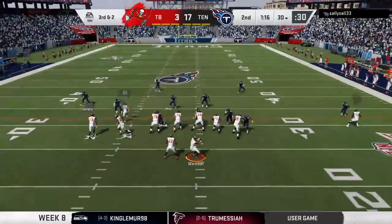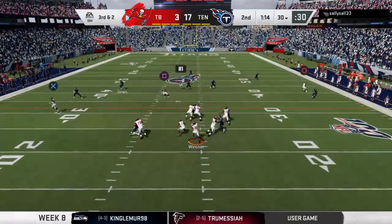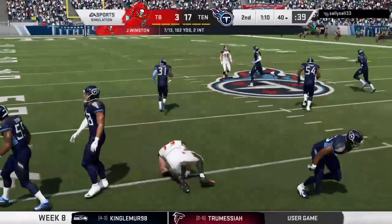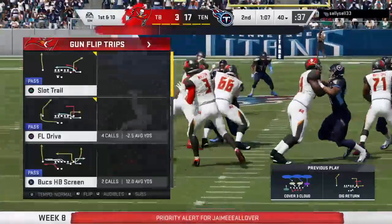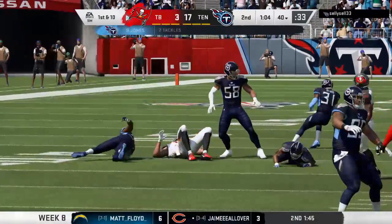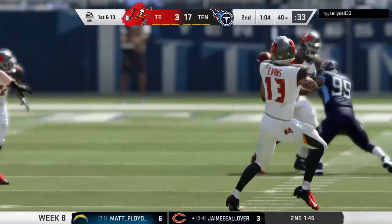This time they face a 3rd and 2. Here's Winston. He's got Evans. And he takes us up to the 40-yard line before being corralled. A familiar ring to that one. Winston to Evans for the Buccaneer first. First down, Buccaneers.